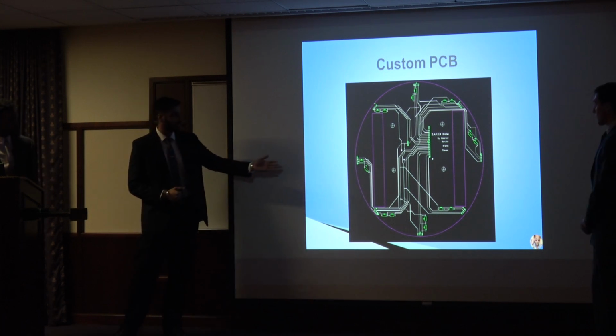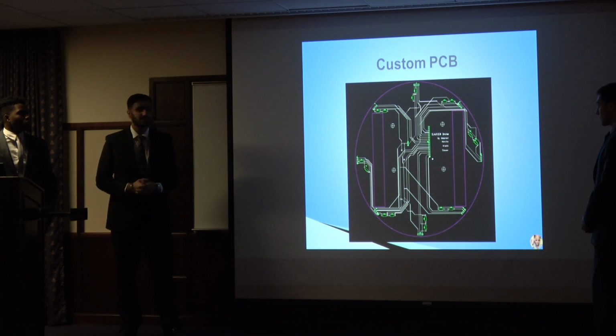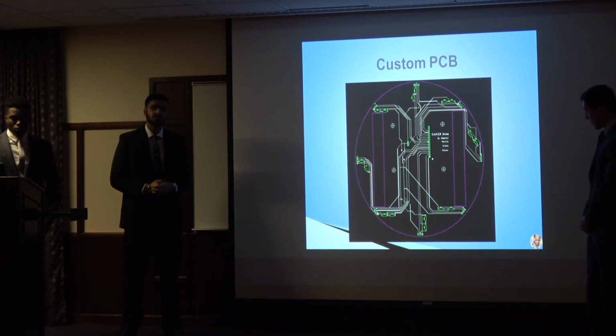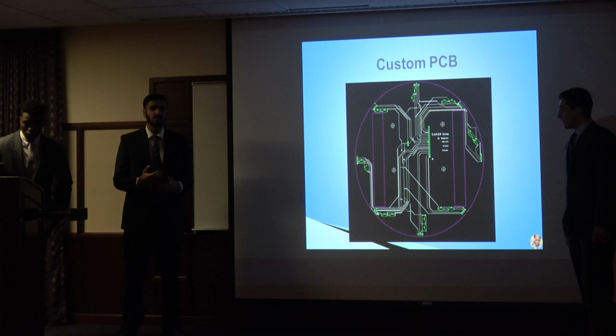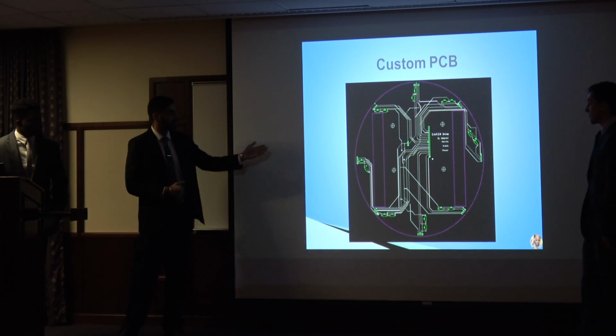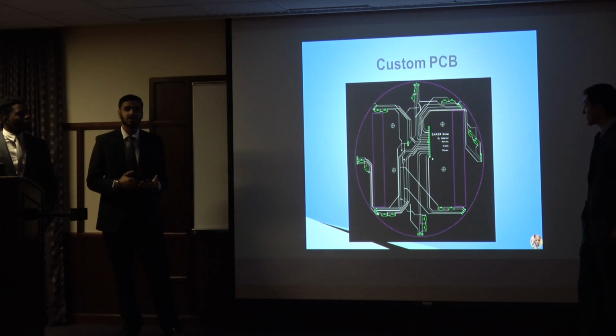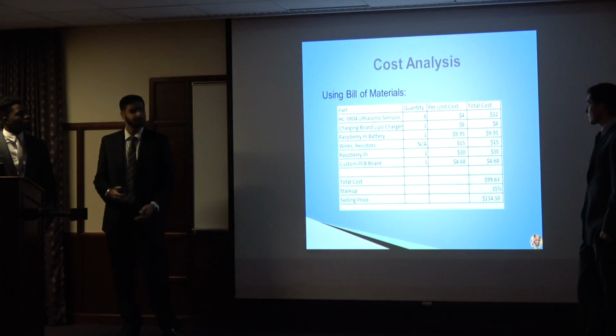As you can see, we have cutouts for the landing gear, as well as mounting holes which align with the existing mounts for the camera. It should be noted that we can still attach a camera to the bottom of this PCB if necessary. Also, we've laid out the ultrasonic sensors evenly around the disc to provide maximum coverage and minimize blind spots.